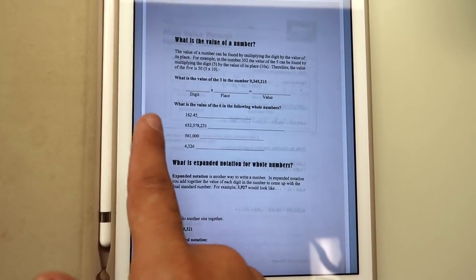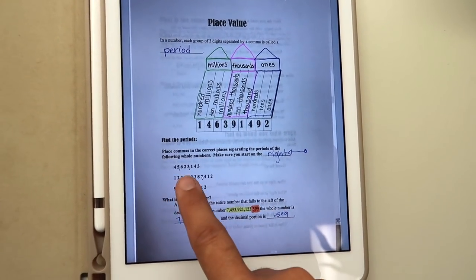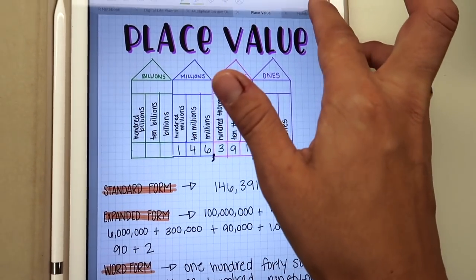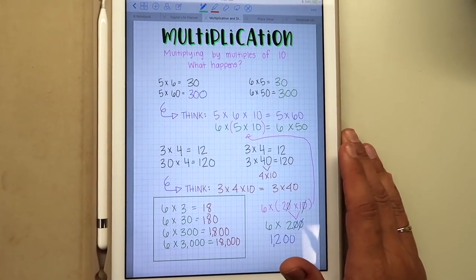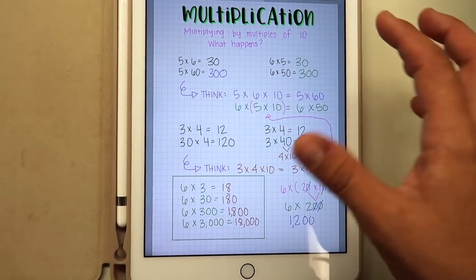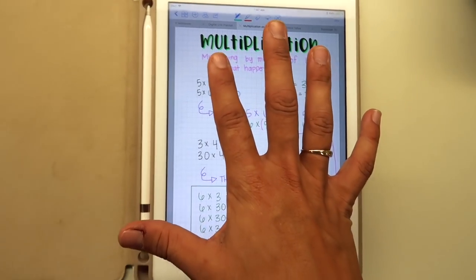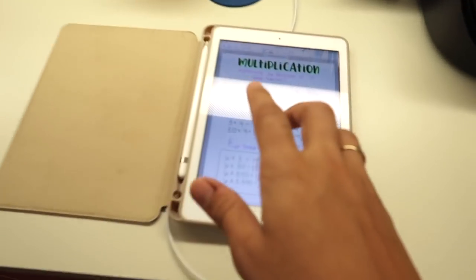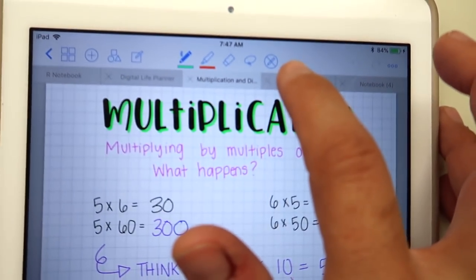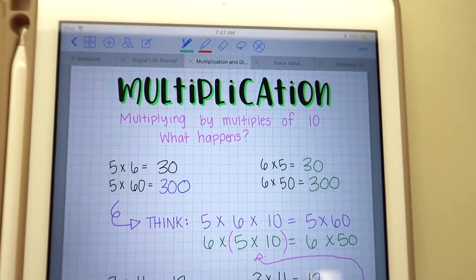And then tomorrow, or today actually, we're going to continue working on some of these notes here. So this is kind of how I ended up doing it. Then I have my multiplication one. We talked about multiplying with multiples of 10. This is so nice, because when I project onto my TV, another little piece pops up on the screen. Let me see if I can get it so you guys can see it.